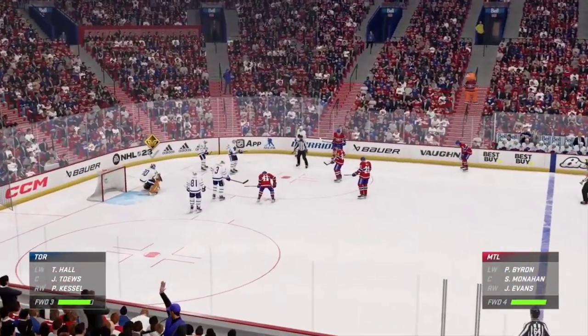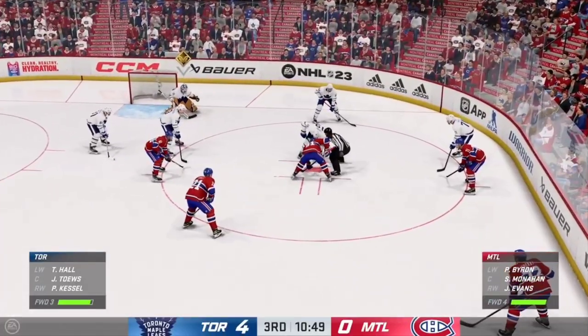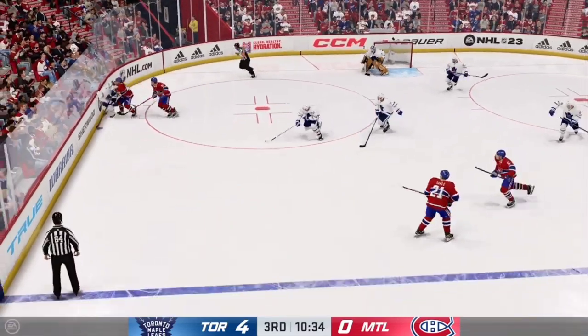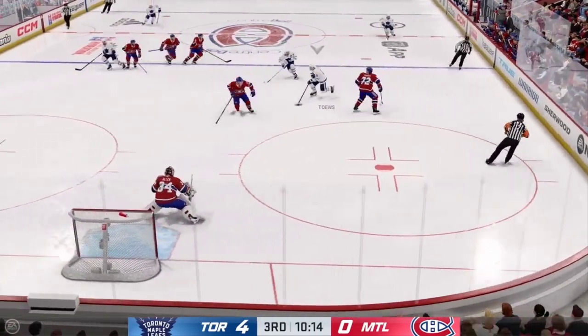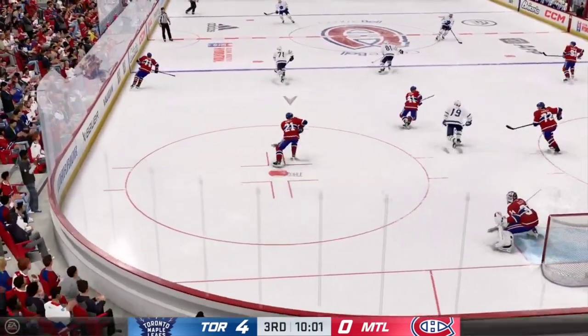Some last-second communication before both teams get ready to drop the puck here. Montreal's got it, and they're on the attack. Denies him in front. He swallows that puck up as he slides across in the butterfly to make the save. Cuts into the paint. Poked away in the offensive zone by Taves.